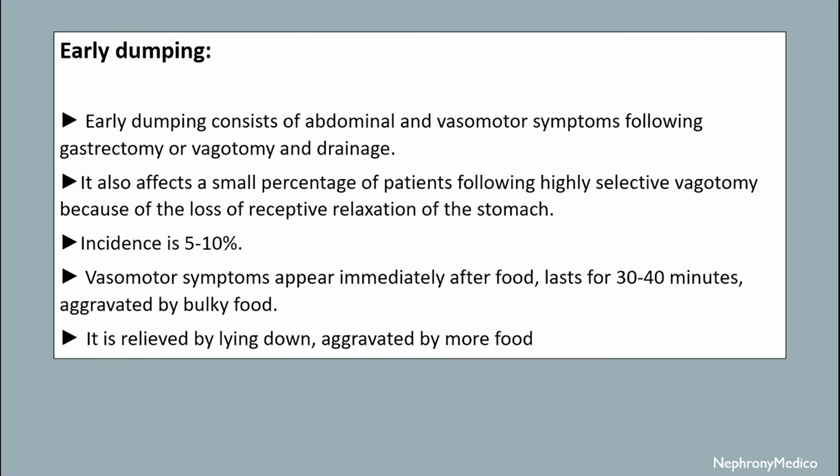Early dumping. Early dumping consists of abdominal and vasomotor symptoms following gastrectomy or vagotomy and drainage. It also affects a small percentage of patients following highly selective vagotomy because of the loss of the receptive relaxation of the stomach. The incidence is 5 to 10%, and the vasomotor symptoms appear immediately after food, last for 30 to 40 minutes, and are aggravated by bulky food. It is relieved by lying down, and it is aggravated by more food.